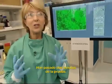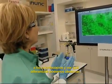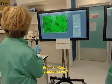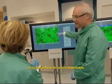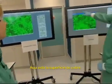So it's just 2 minutes into the experiment. Let's take a look at the screens that are linked to those microscopes and see what difference we can see at this point. So, Professor Keevil, talk us through what you see. Well, you can see lots of brightly stained bacteria on the stainless steel surface. So not much change there? Not much change there. Copper? And here's the copper surface.